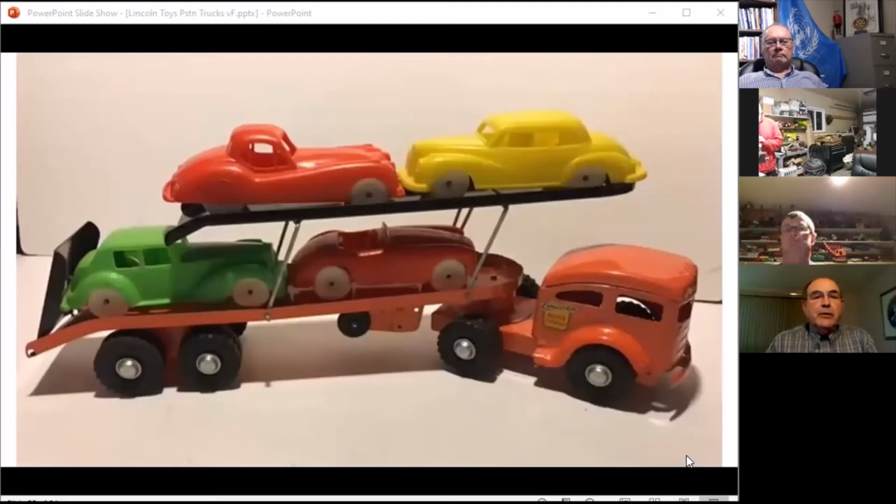We're going to show you different car carriers and truck carriers now. This is an Elwood sleeper cab with plastic cars made by Reliable. Reliable was a Canadian toy company, well known for plastic toys. And these cars, underneath on the bottom of the hood, have the Reliable name logo stamped in them.